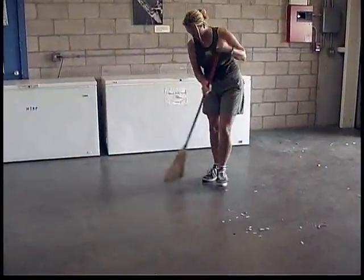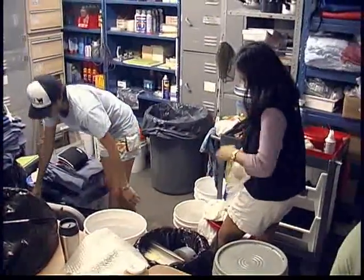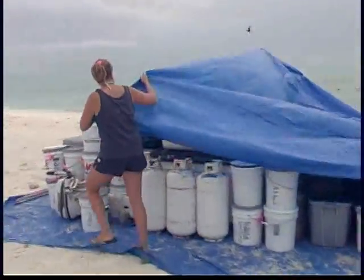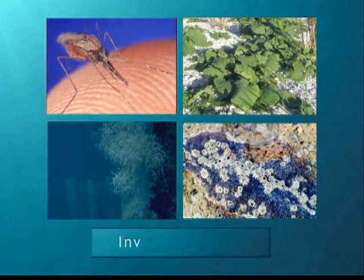This training session will lead you step by step through protocols that are intended to reduce, if not eliminate, the threat of transporting unwanted plants and animals during packing and field operations. After you finish viewing this material, you will know why it's critically important that you do not introduce these organisms into the Northwestern Hawaiian Islands.